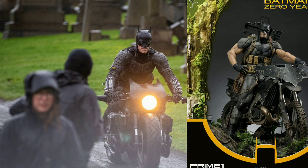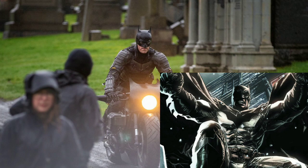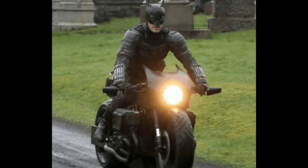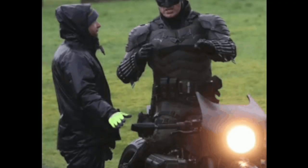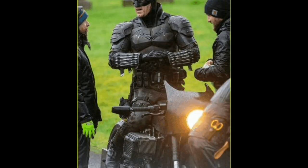Originally I said that I thought it was going to be taken from Lee Bermejo and Brian Azzarello's Noel or something similar to that. It looks like it's pulling from every direction. I can't actually pin down where I think this is specifically taking from. It looks like they've taken a little bit of The Long Halloween, a little bit of Zero Year, a little bit of Year One, a little bit of Noel, and they've kind of mushed it all together in this fantastical suit. I really, really like that it is very much its own suit.